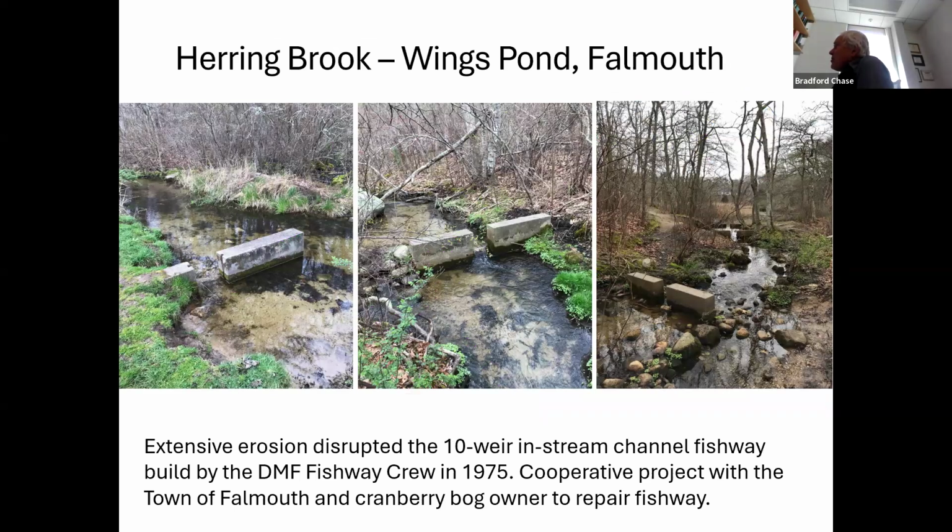Herring Brook, Wings Pond, in Falmouth. We just finished this last week. This is a case where the DMF Fishway crew built 10 weirs at this site in 1975. And over time, they became degraded. Flows were going around the weirs, and fish were having trouble getting the water depth they needed to pass, given all this movement around the weirs.